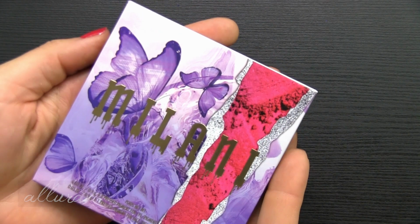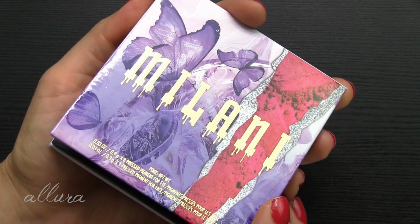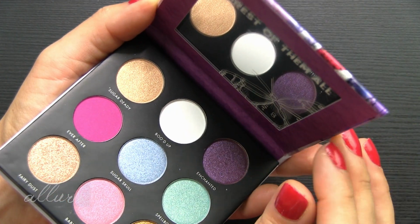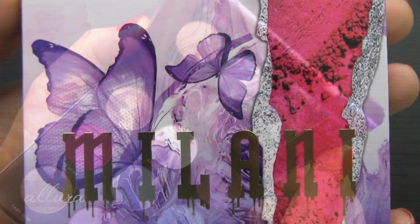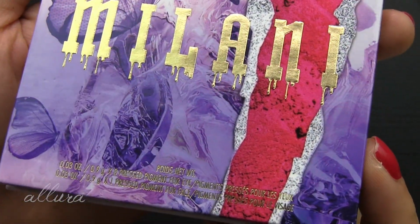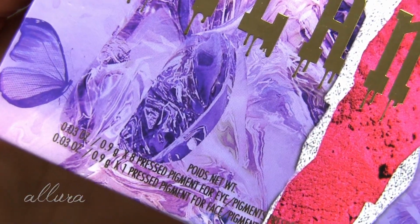All right, so the eyeshadow palettes are made with durable cardboard. They do close magnetically and they each contain a mirror inside. This one says on the mirror, fairest of them all. Here is what the front of the packaging looks like. For the price, you get 0.03 ounces for each pan.